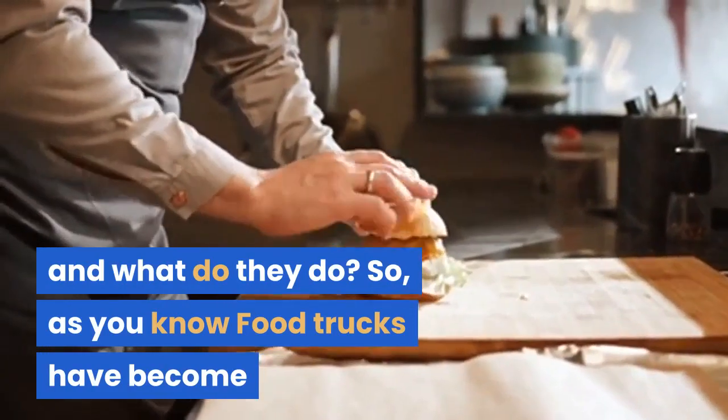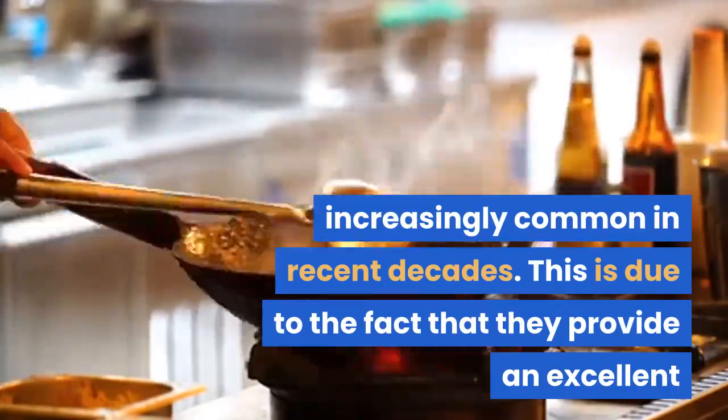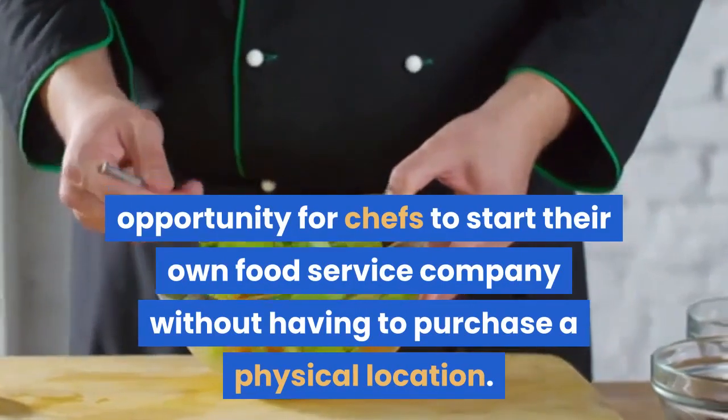So, as you know, food trucks have become increasingly common in recent decades. This is due to the fact that they provide an excellent opportunity for chefs to start their own food service company without having to purchase a physical location.